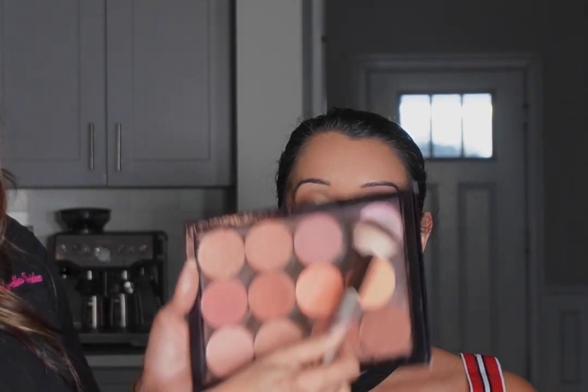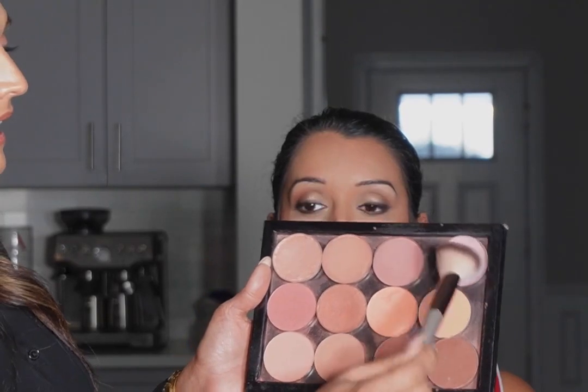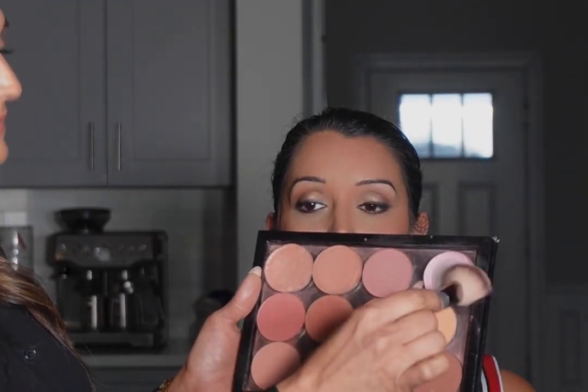Wow, that's great. So what I love this lighter color for is that it makes the apples of the cheeks pop. Smile for me. Oh, that's pretty. Look at the blush. That's beautiful. Look at the difference. Yes. Look at that. Boom.